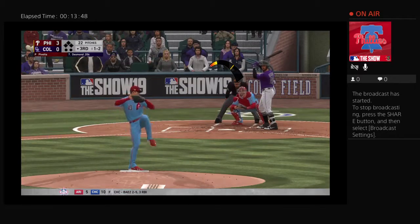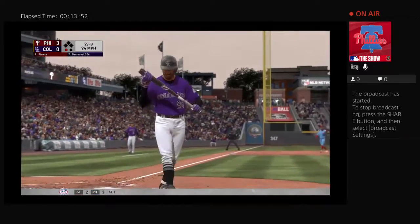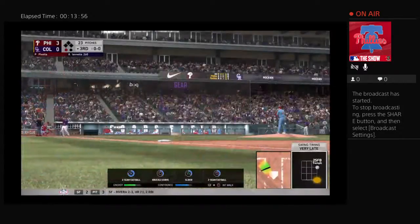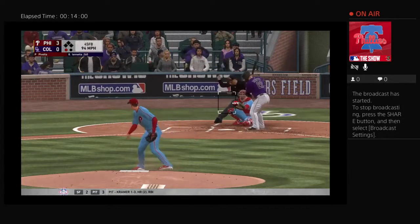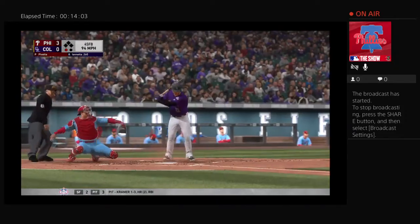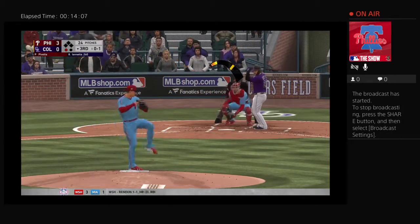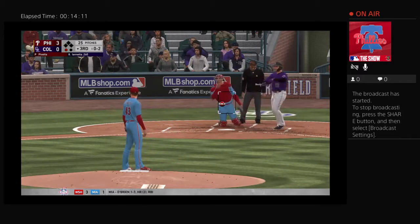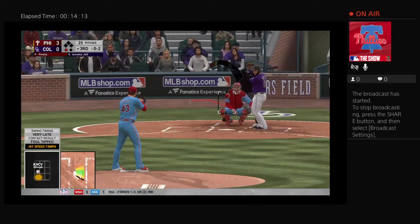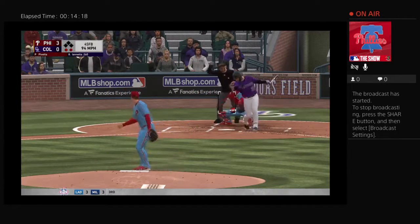The 1-2. Is swung on and missed. Strike 3. Here's the catcher now, Chris Iannetta. He's ready for his first at-bat of this early season contest. No balls and a strike to count. 1 out, nobody on. And it's fouled away. And he struck him out as well.